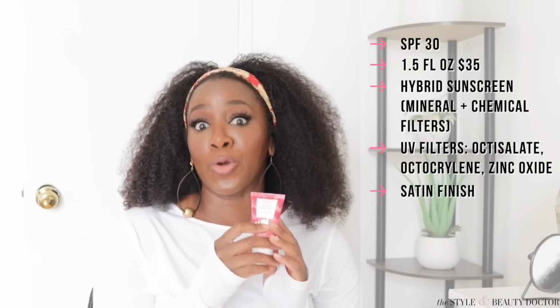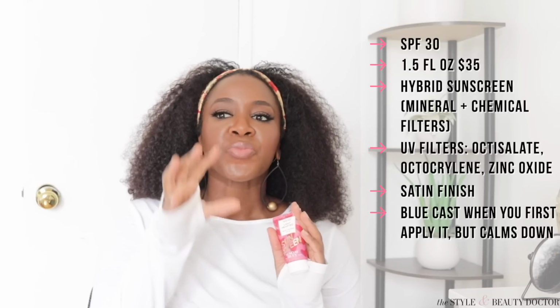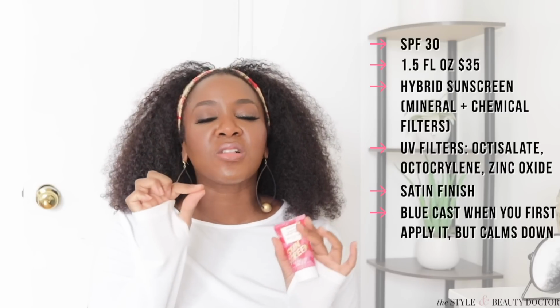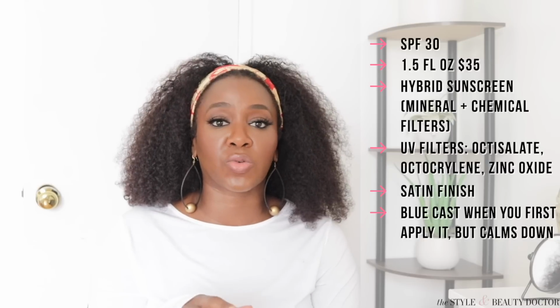The thing though, when you first put this on, is really bluish, like, whoa, what's about to happen here? But thankfully, that does start to dissipate a little bit and it kind of calms down. There's still a bit of a cast. This is not going to be completely invisible, but it's also not the worst mineral sunscreen I've tried.